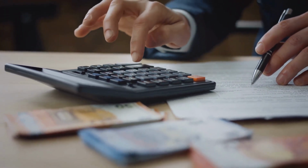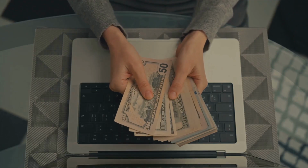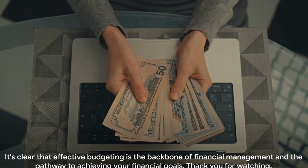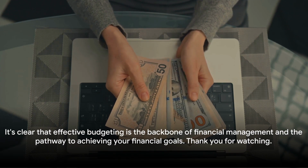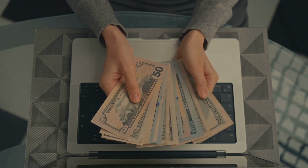We've journeyed together through understanding your income, tracking your expenses, setting financial goals, and finally, creating and sticking to your budget. It's clear that effective budgeting is the backbone of financial management and the pathway to achieving your financial goals.